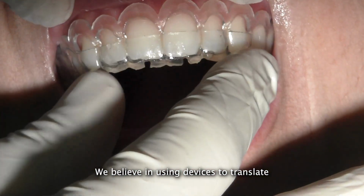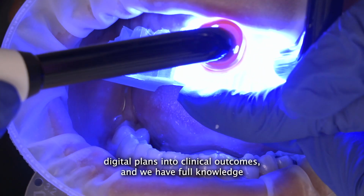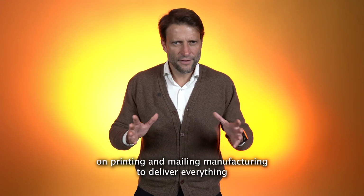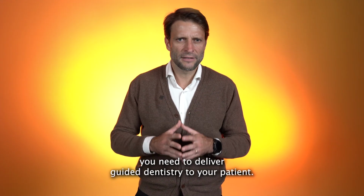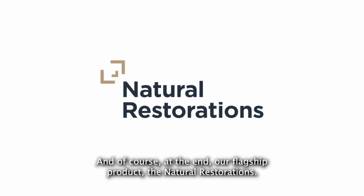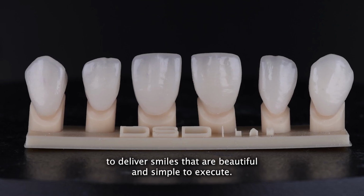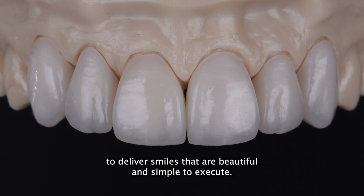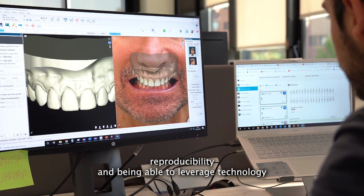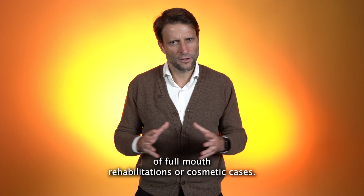We believe in using devices to translate digital plans into clinical outcomes. And we have full knowledge on printing and milling manufacturing to deliver everything you need to deliver guided dentistry to your patient. And of course, at the end, our flagship product, the natural restoration, utilizing natural libraries and monolithic restorations to deliver smiles that are beautiful and simple to execute. Consistency, reproducibility, and being able to leverage technology to simplify the process of full mouth rehabilitations or cosmetic cases.